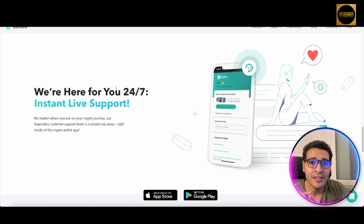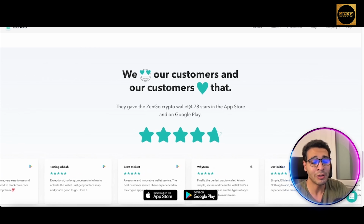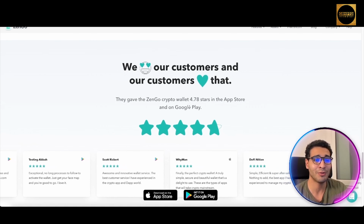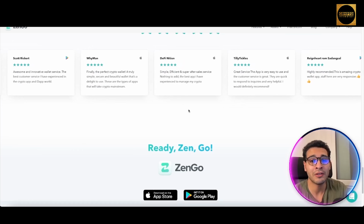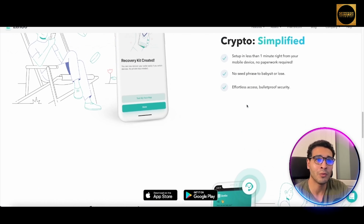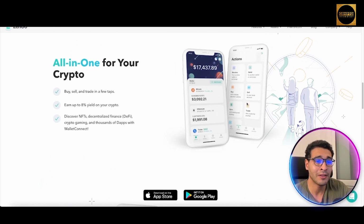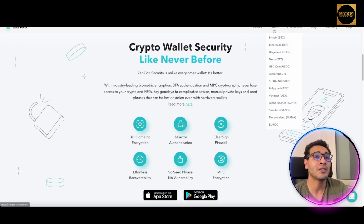As you can see here, there are happy customers over the board, 4.78 stars in the App Store and in Google Play, meaning that the vast majority, we're talking about probably 90% or so of people, are more than happy with this wallet. So it's kind of revolutionizing the whole thing and the approach. You can understand how security works, because the amount of breaches out there is quite insane. So bringing new technology for securing your funds is quite paramount right now.